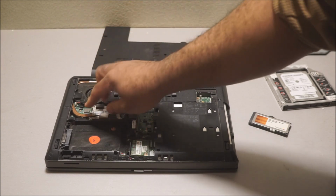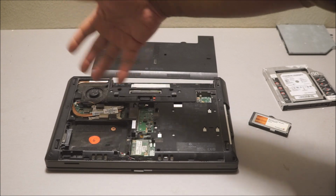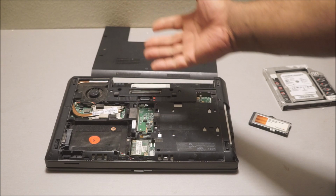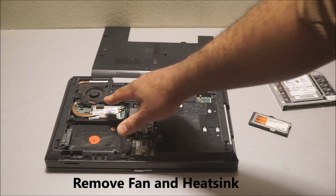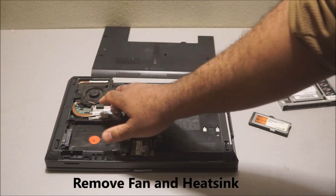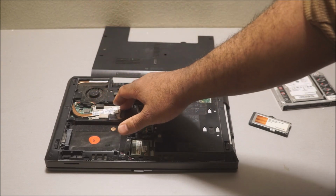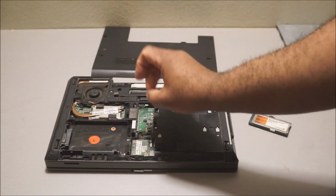That's the hardest part, is trying to get the fan out. You just have to turn it at a certain angle and turn it up, and it comes right out. Then it's 4 screws. You take the 4 screws off, and that's the processor. You remove it, and make sure with your new processor you put that stuff on it, that grease or that gel to keep it from overheating. Thermal paste. Yeah, you just put thermal paste on your new processor.